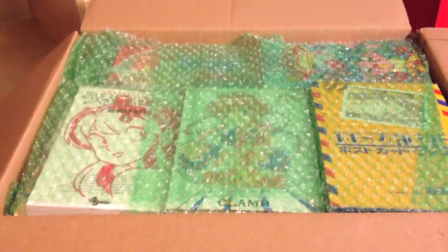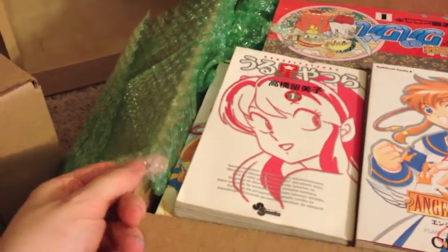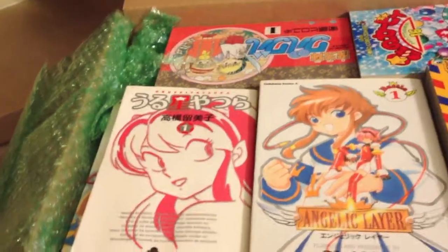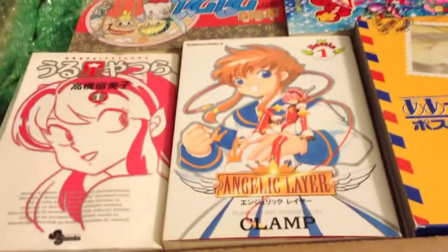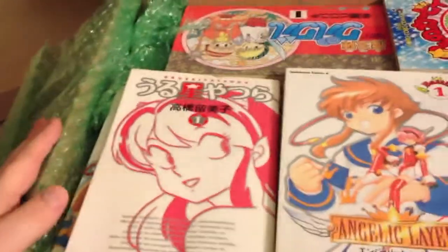Box number 1. By the way, these are in no particular order. I'm just grabbing them and opening them and showing you what's inside as I go. The bubble wrap is, I guess, a little bit of cushion and just to fill in gaps so stuff didn't move around, but also to protect, in case somebody helping us move set the box down in something, there'd be a little bit of protective layer.